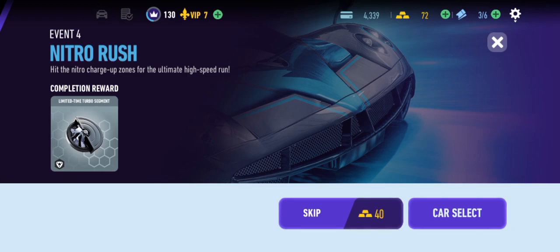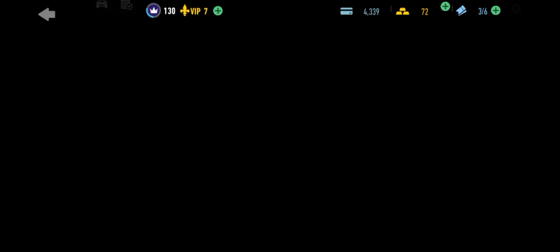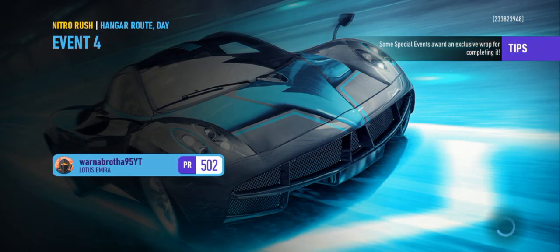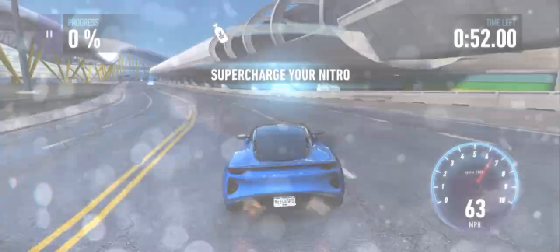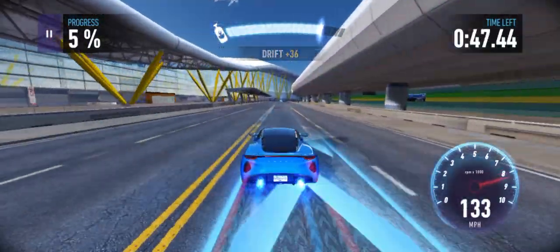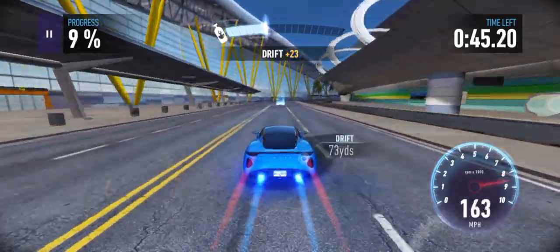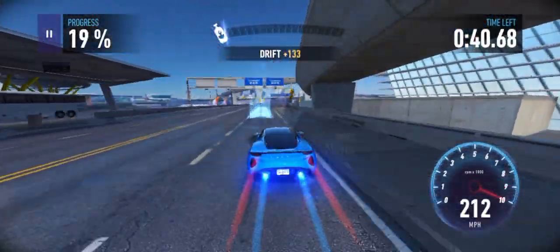Nitro Rush up next. And this car seems like it's actually going to be somewhat easy to upgrade. Just judging the difference on starting performance rating versus the next PR lock, which is 506. Because normally if it was a harder car to upgrade, it'd only be a 2-point difference instead of 4. So something tells me that this car is a little bit easier to upgrade. A little bit more forgiving.